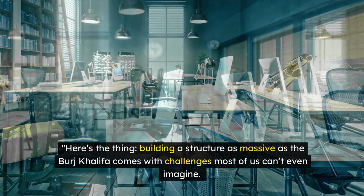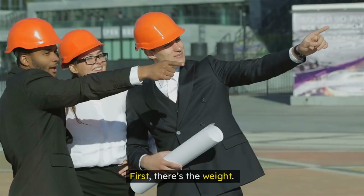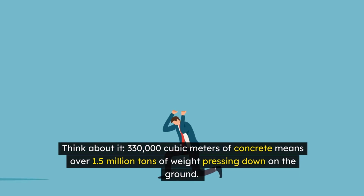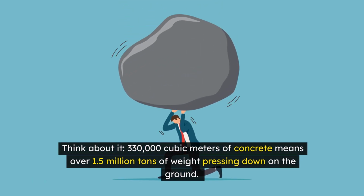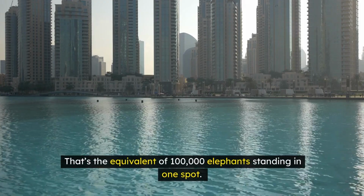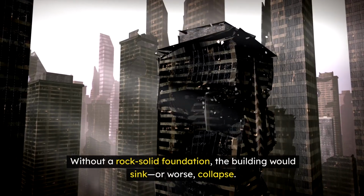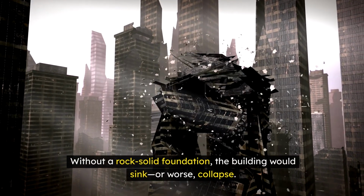Here's the thing. Building a structure as massive as the Burj Khalifa comes with challenges most of us can't even imagine. First, there's the weight. Think about it. 330,000 cubic meters of concrete means over 1.5 million tons of weight pressing down on the ground. That's the equivalent of 100,000 elephants standing in one spot. Without a rock-solid foundation, the building would sink, or worse, collapse.